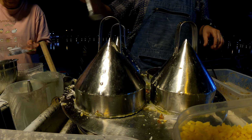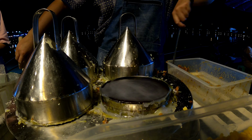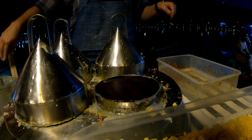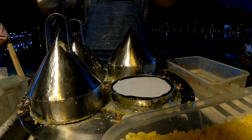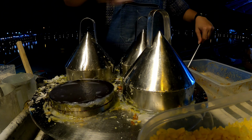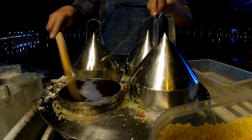Okay, so what we got here is a sweet treat. What are these called? Do they have a name? Khao Gia Bap Mo. Okay, Khao Gia Bap Mo. Cow, rice? Gia, dessert. Dessert snack. Pak is the pan that they're cooking it in.